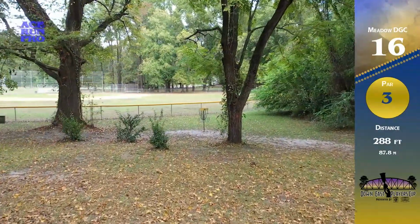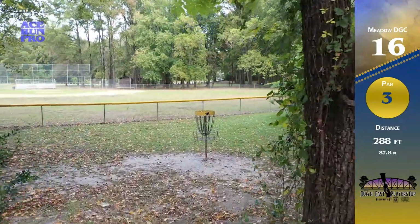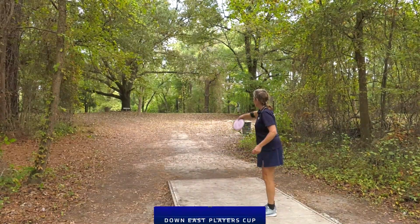Probably plays a little closer than the 288 that you see on there, but you still want to make sure that you're not coming in early left, to give yourself a look past these bushy trees that'll get in the way of any putt.